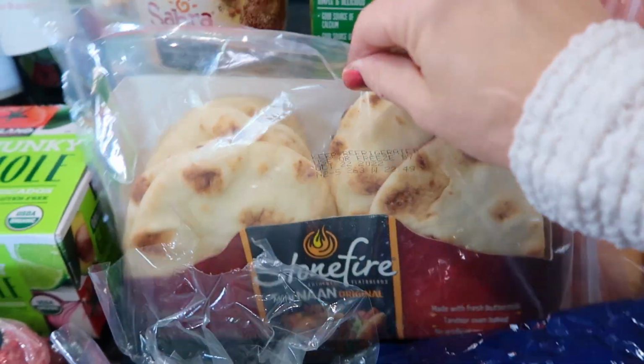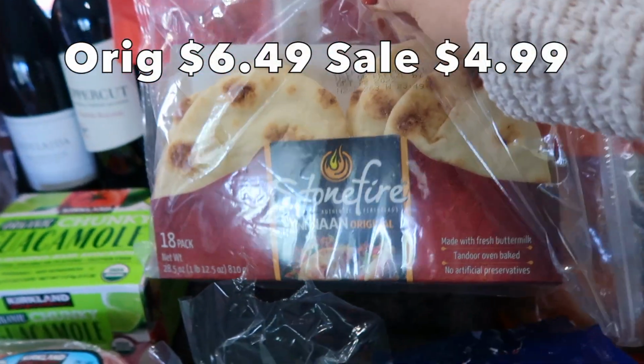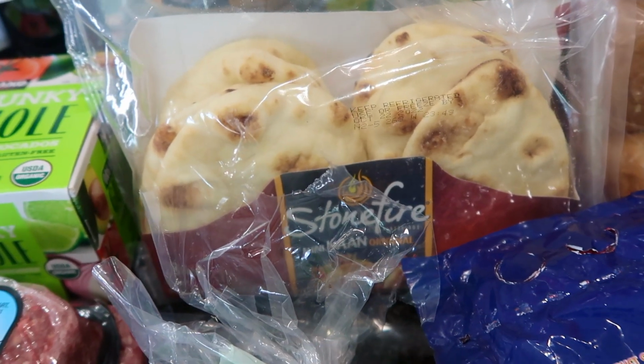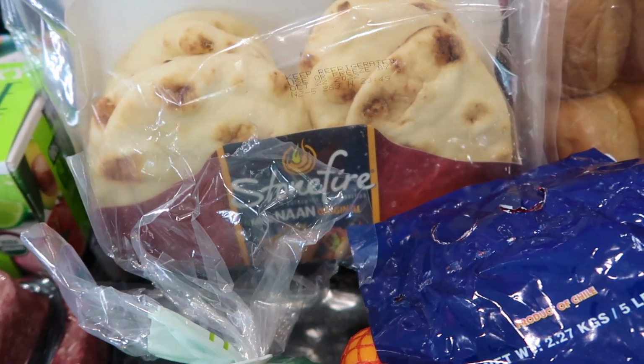I have some naan bread. This is just going to go straight into the freezer outside. I love to have naan bread on hand for pizzas, or if I make butter chicken or something as a side. These are always great to have.